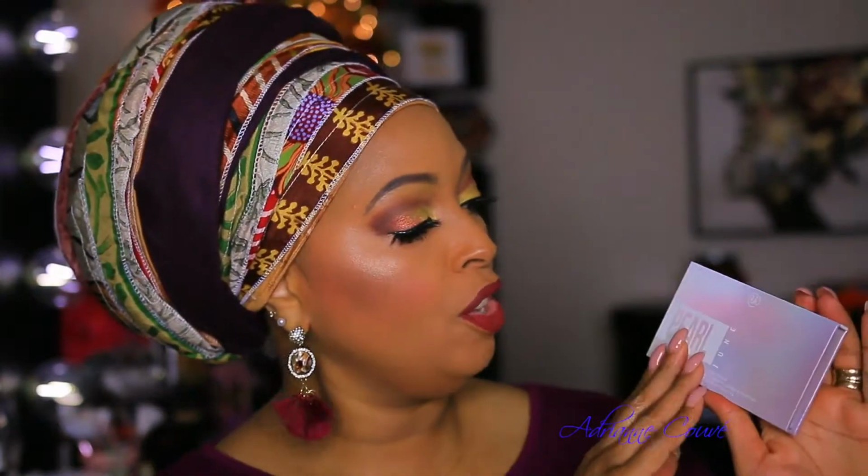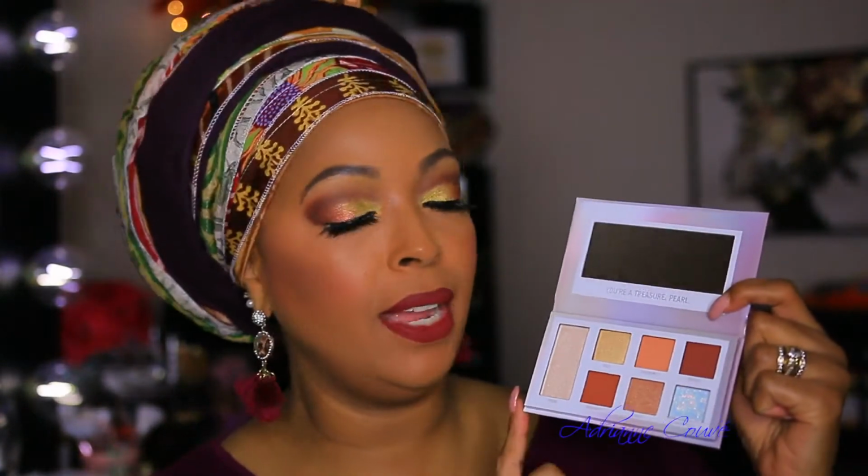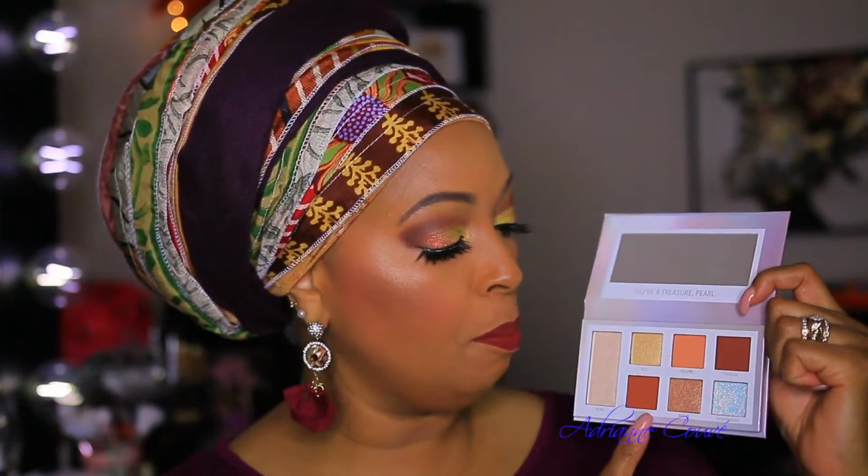So the outer carton to the Pearl is kind of pretty. It's got different shades mixed in with it. I guess pearls do reflect different shades, but this is a pretty palette. I didn't know what to really expect for this, but it seems like they've chosen to go with the warmer tones inside the Pearl palette.